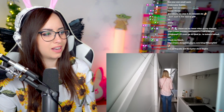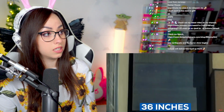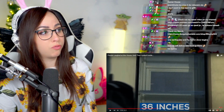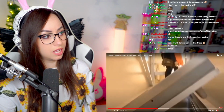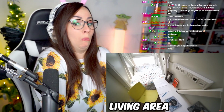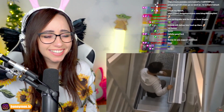Originally intended as an art project, the Keret house in Poland is just 36 inches at its skinniest point and actually began life as a trash-filled alley between 2 buildings. You gain a bit of weight and you're stuck in your house. It has all the things you'd expect in a home: a bedroom, bathroom, kitchen, and living area, only on a miniature scale. The 3-story design is actually quite brilliant, if you're not claustrophobic, that is.